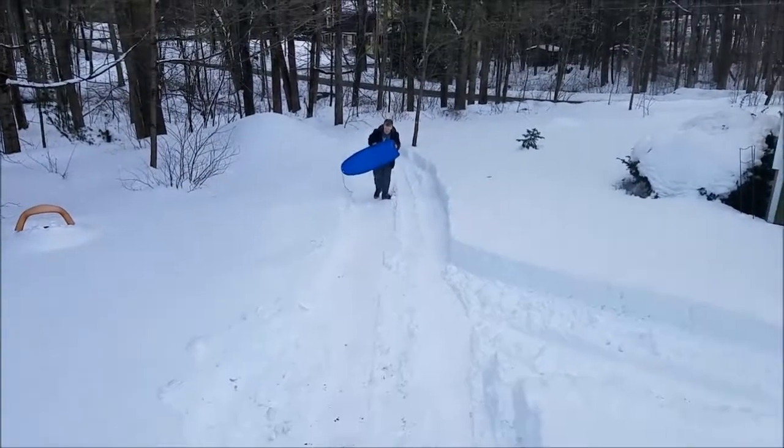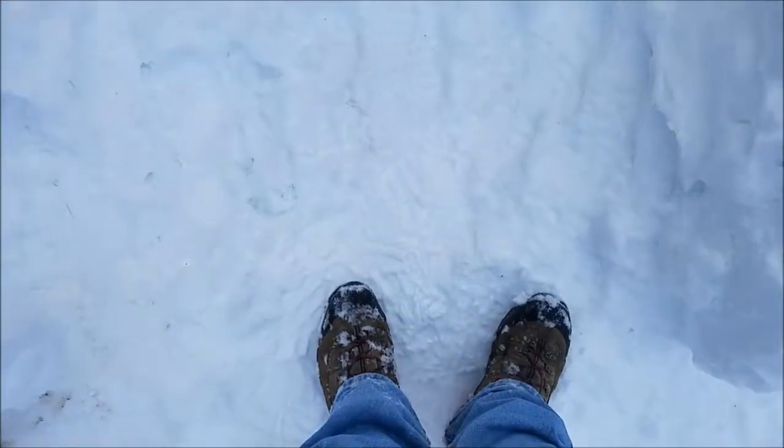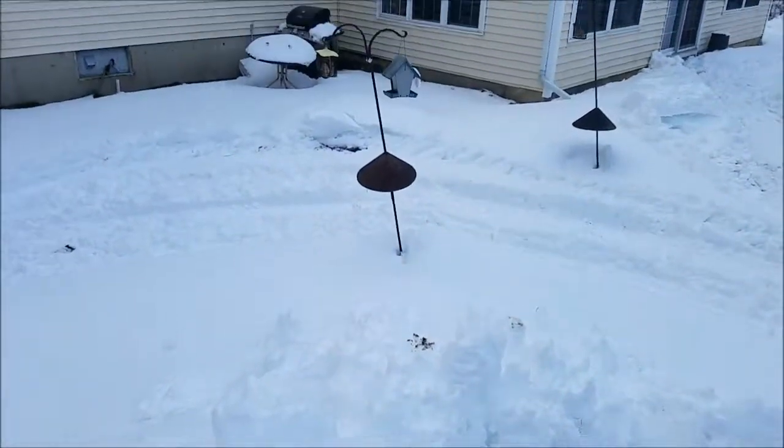Well, Eric just checked out the path I made driving the backhoe back and forth that comes up to this hill that's probably 6+ feet up. Now I'm looking down at the bird feeders. Got a little bit of a staircase over here. It's hard to see.